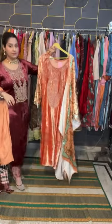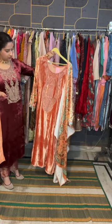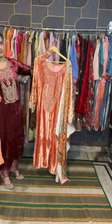And there we go. So that's the look of it. Color is very good. It's absolutely gorgeous. 3795 is the price.